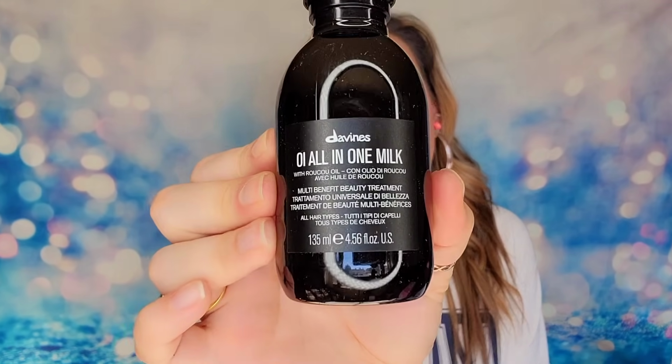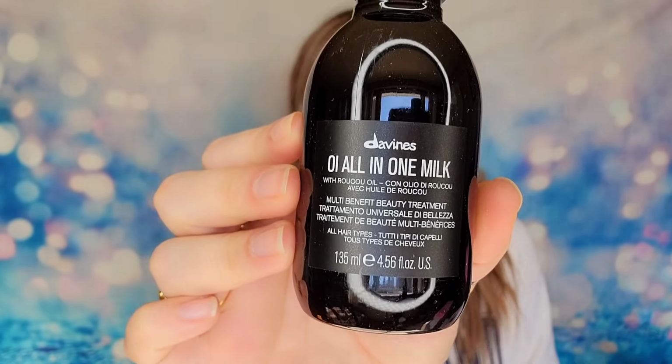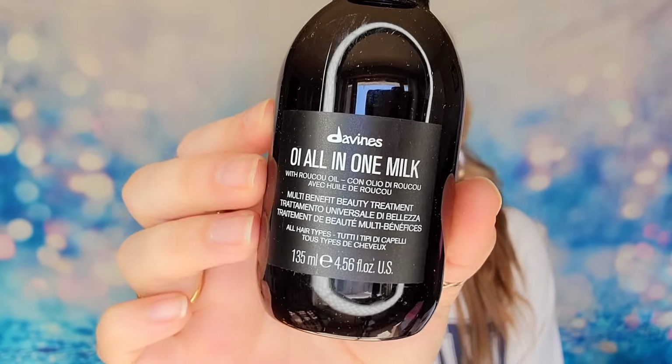Next item inside of the box will be a hair care product. This is Davines? I don't know if I'm ever pronouncing this correctly. Anyways, this is their all-in-one milk product. It is a leave-in treatment conditioner, so it's going to give you hydration back to your hair to reduce split ends and to make it softer, reduce frizz. This one retails for $40 if you are going to purchase it.